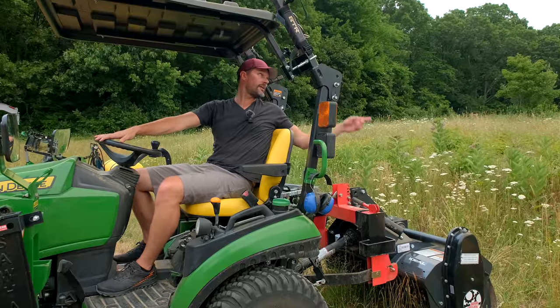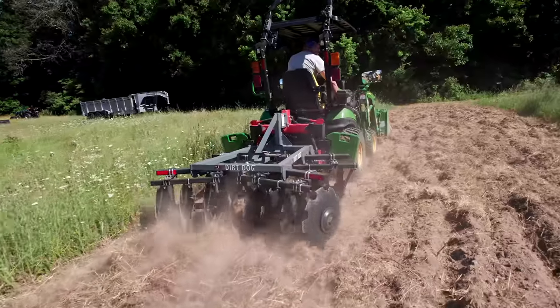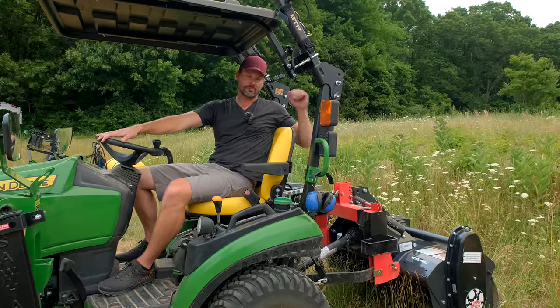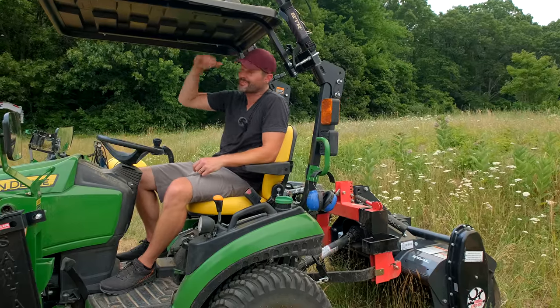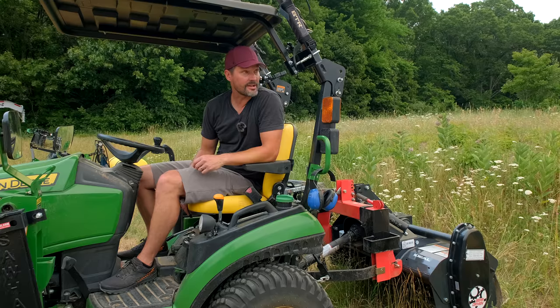We got the tiller hooked up and you saw us disc up. We've plowed a strip screen area that we're gonna do. So I'm gonna till, and then after that, I'm gonna come back through and seed with our screening material that we have. Again, this stuff's gonna grow really tall, way taller than me. So I'm excited to see how that turns out this fall.